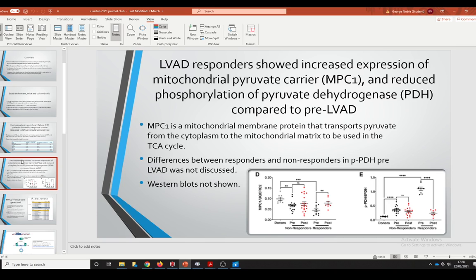Can I ask, from a layman here, what is the clinical significance of the PDH? Do you mean the clinical significance as in what does it mean for these patients potentially? Yeah. Well, it's hard to say because they really don't go into much more detail. The reduced PDH inhibition, they expected to be inversely related to this MPC1 expression, because I'm trying to just get this right in my head, but more pyruvate dehydrogenase means more pyruvate transport as well, I think.